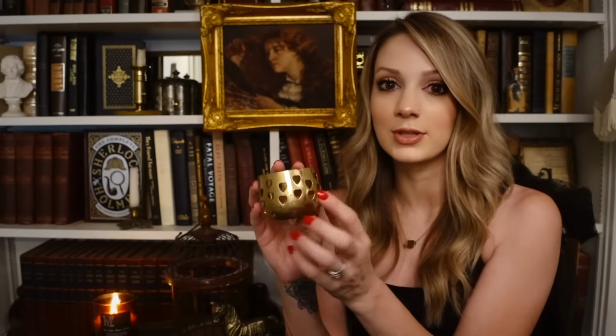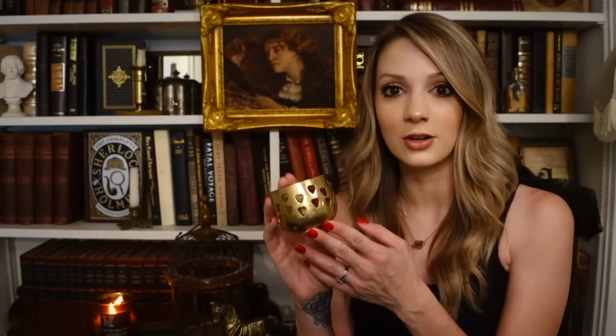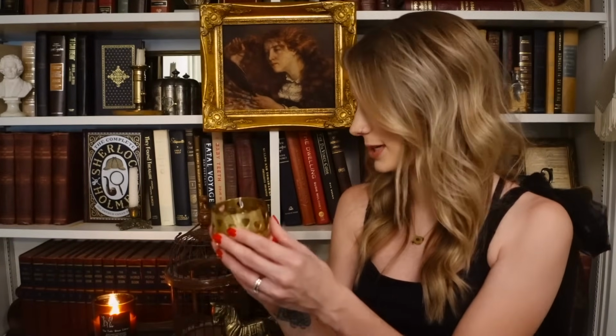So when I saw this today, it was sitting next to a little teapot. I actually saw two of these today. I have definitely noticed a lot of the star ones, but I hadn't noticed a heart one until today. And I just felt like it was a little hello, and I couldn't leave without it. It was on sale for $4, so it was not a very expensive little piece.